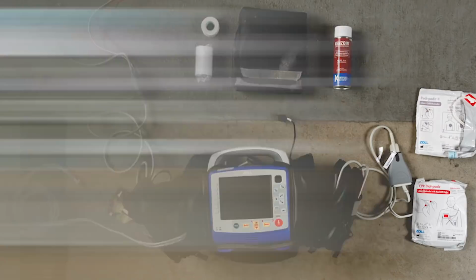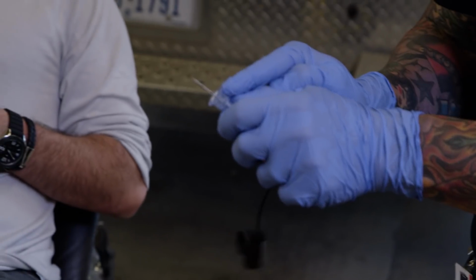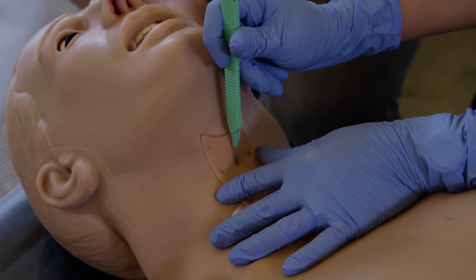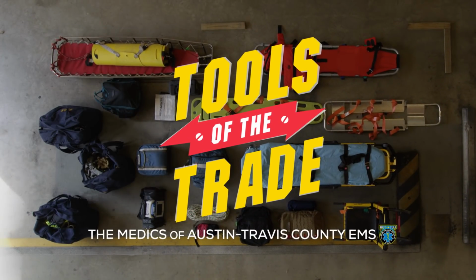Paramedics work with countless combinations of tools needed for each new call that comes in, and it's up to each medic to know all their tools, how to use them, and when to use them when lives are on the line. This is Tools of the Trade, and these are the medics of Austin-Travis County EMS.